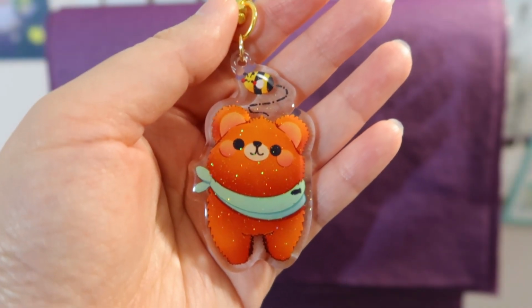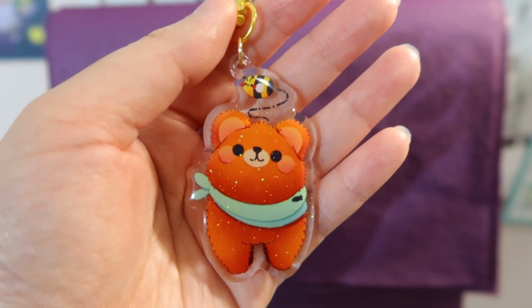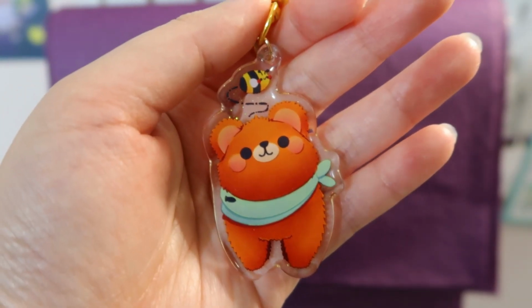In the last clip I filmed, I was doing an unboxing. What I'm going to do is compare it to Vograce. So yeah, let's get started. This is one of my most popular keychains. It is my Bear and Bee keychain that I got done with Vograce. The front has glitter epoxy and the back is just plain.